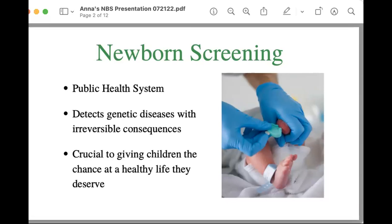And it's interesting because I always say it's the best kept secret. Newborn screening has been around for over 50 years, but most parents aren't even aware that the system exists until there's a problem, unfortunately.